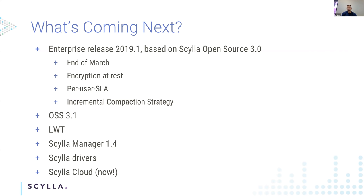And lastly, it's not what's coming, but it's already out there: Scylla Cloud. If you want a fully managed solution, it's already up and running, and we're excited to have new customers already using it. It will improve and add VPC peering and multi-data center in the upcoming months. So that's pretty much it, and we can do some Q&A.